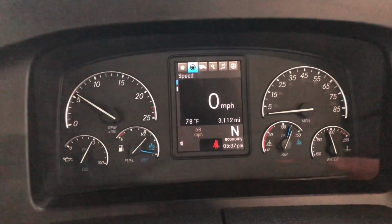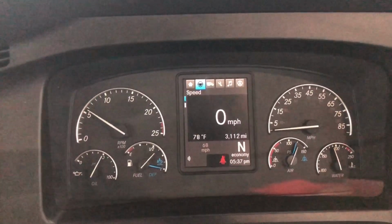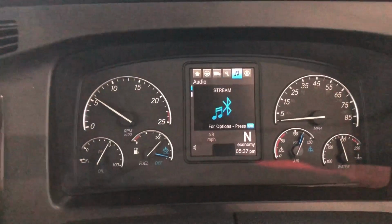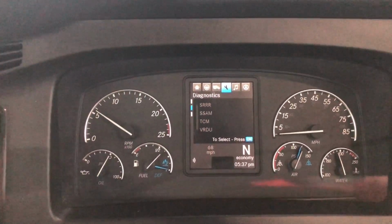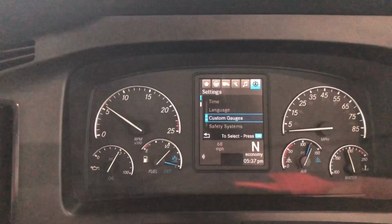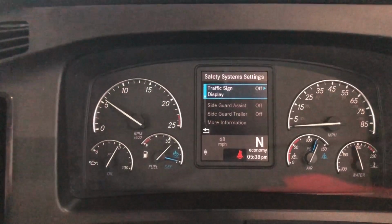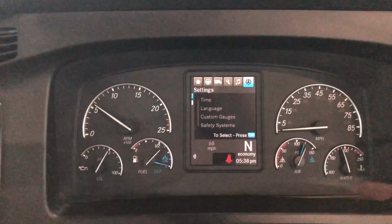Now, on this truck, you can't turn off some of the things you could turn off on the other truck. On the other trucks, you could turn off E-Coast and some other things, but there's no option for E-Coast on this anywhere, even under custom gauges. Now, on safety systems, there's some things you can change. You can turn these things on and off, but you can't turn off the E-Coast.